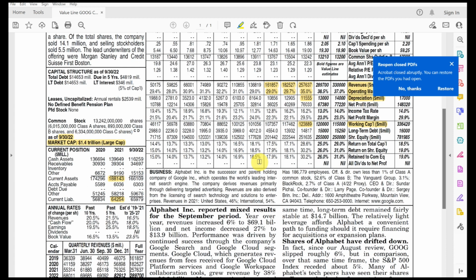Now let's look at the net income. The net income is this net profit. Over here, the net income in 2021 was 76 billion. In 2020 it was 40 billion. In 2019 it was 36 billion. So you can see that the net income is also increasing year over year.